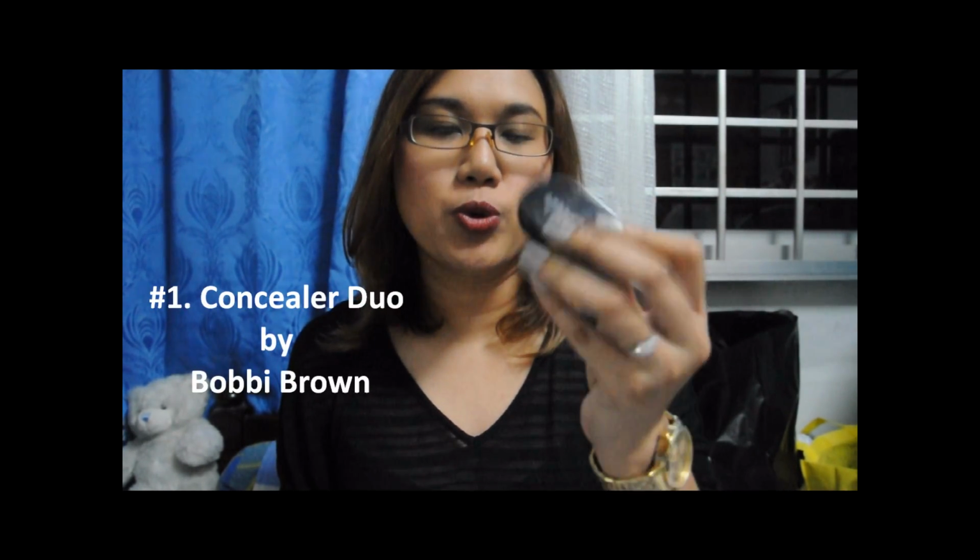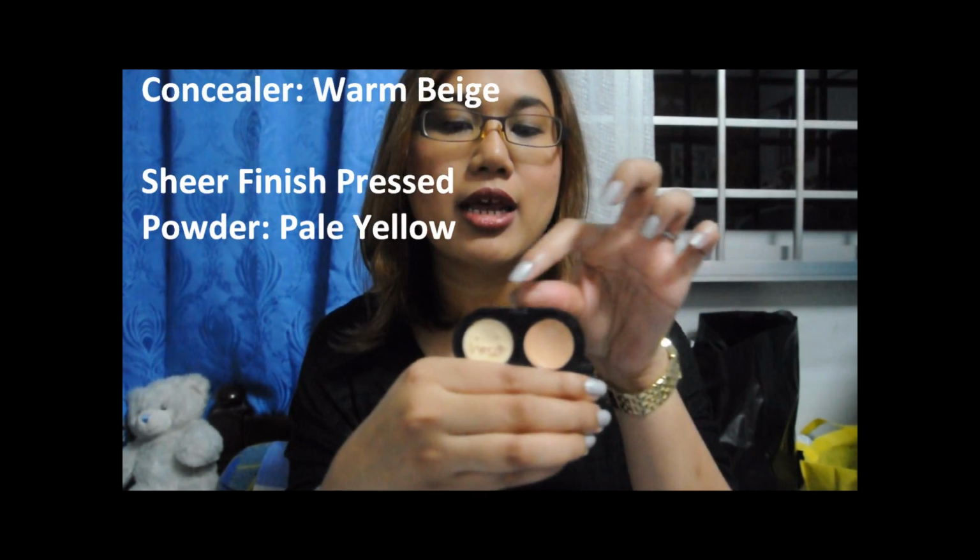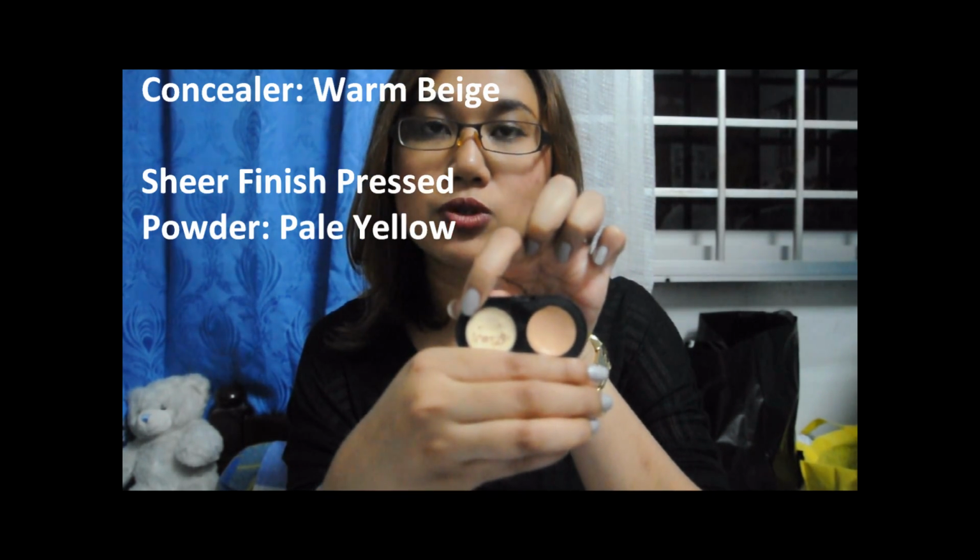Now, the first concealer that I have to show you is the Bobbi Brown concealer duo that I have here, and this is basically the first proper concealer that I ever purchased, and I've been using it almost daily for a while before I discovered the other concealer products. Basically it comes with a creamy concealer part that you can see here, as well as a powder that also comes with it.